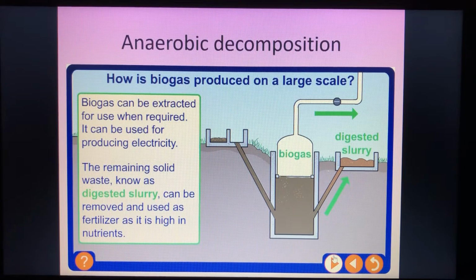Okay, and although that biogas will be burnt, because it originally came from plant form, which went through the process of photosynthesis, it's carbon neutral. So it's releasing carbon when it's burnt, but as a plant it took in carbon in the form of carbon dioxide, and therefore it's a carbon neutral process. Again, this also comes up in chemistry as well, but we just talk about it in this topic too.